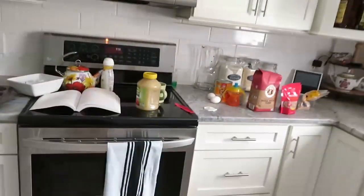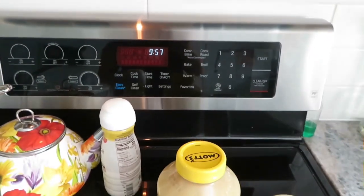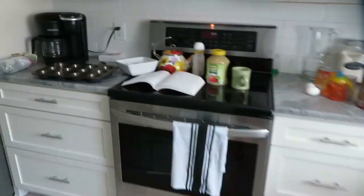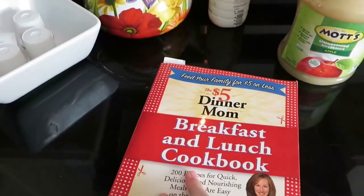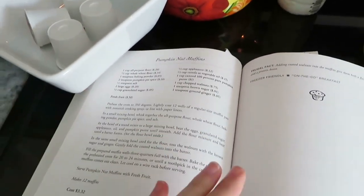And I am over here getting ready to make some muffins, drinking some coffee, having a little bit of a late night. Late morning, not what I meant to say. So we're gonna make some pumpkin muffins. Let me throw this trash away. And I am using this cookbook, and we're gonna do these pumpkin nut muffins. And hopefully they turn out very delicious.